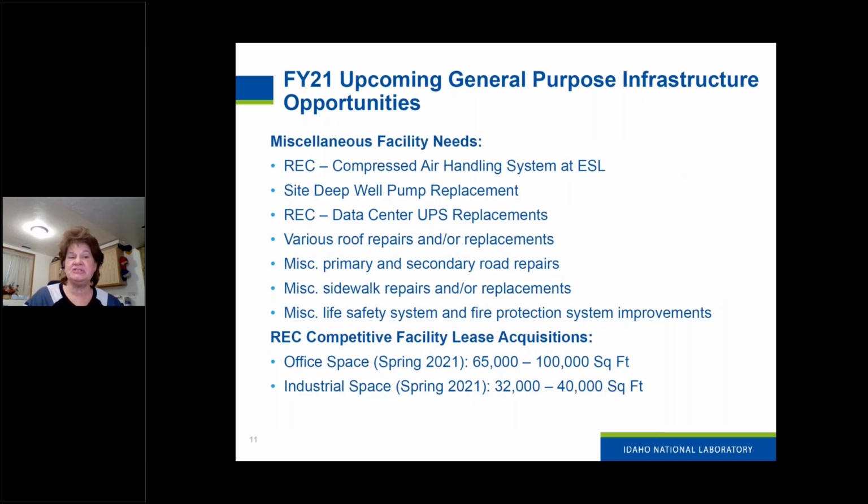So in addition to facility acquisitions, you can see we always have general purpose infrastructure that we're going to be soliciting for. I will tell you, right now the list isn't as extensive as maybe what you've seen in the past. That's actually not a surprise, because anytime the laboratory sees administrative change, such as with our new president-elect, the budget slows up a bit because DOE and everybody's just kind of in a holding pattern.